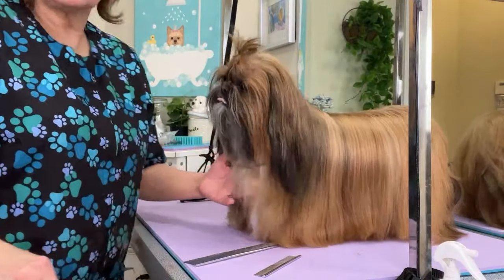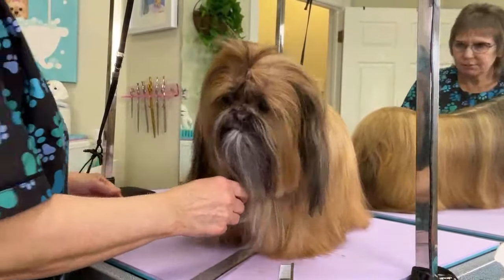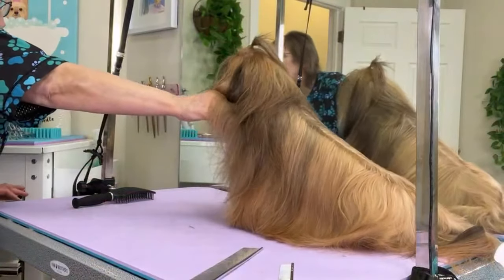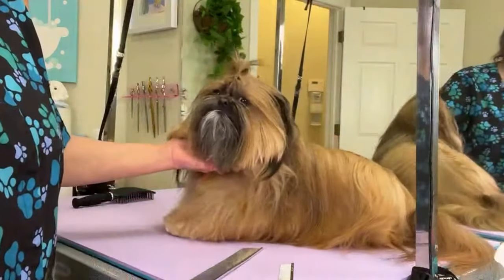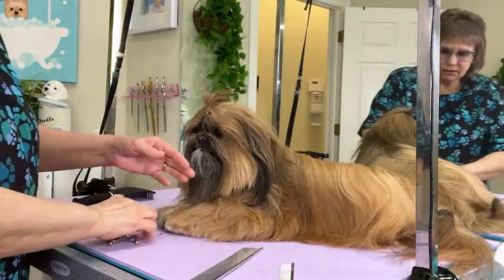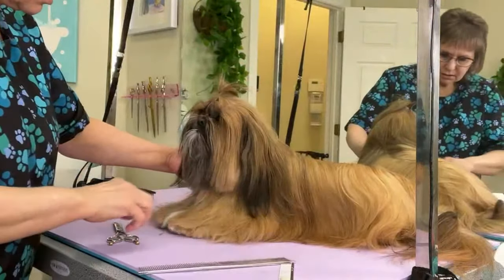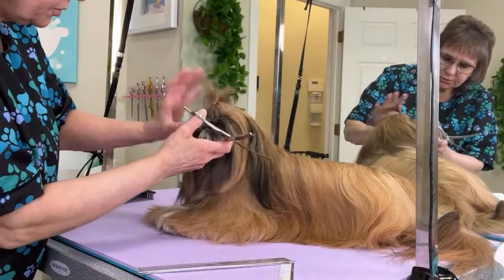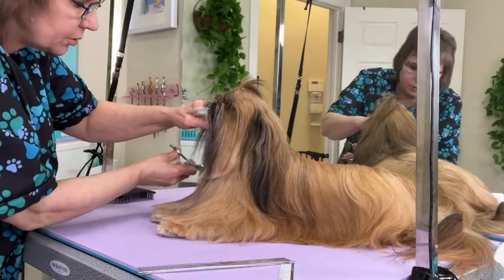All right, so Chica gets her beard trimmed. She's being a little bit moody, so I'm not sure if she's gonna want me to do this. For these silky coated dogs, I use 46 tooth thinners if I am blending it. But she doesn't like her to get too long in the beard. Her mom feels it makes her look too old.